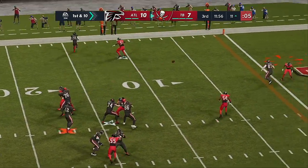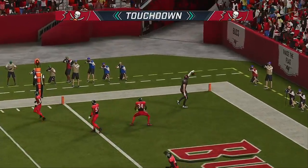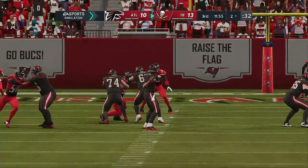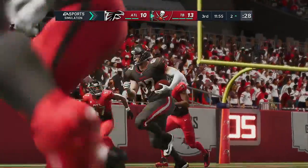Again, it's Brady. This is caught, Gronkowski. And he's into the end zone. Touchdown, Buccaneers. Tom Brady to his old Patriot pal, Rob Gronkowski. And the Bucs are going to retake the lead.